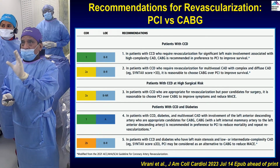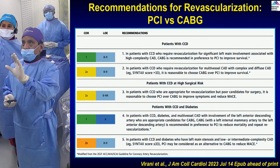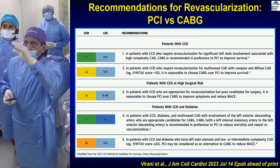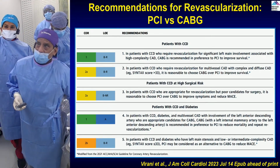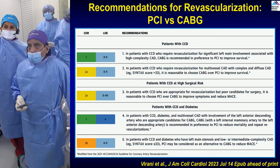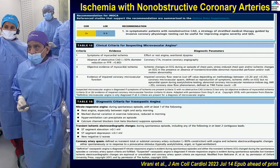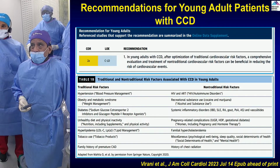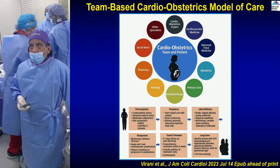So the key is your class 1 patient requiring revascularization with significant left main disease associated with high complexity CAD. CABG is recommended in preference to PCI to improve survival, but PCI can be done. And the SYNTAX score incorporation has gone down a little lower. And for patients who are high risk for surgery, PCI is a class 2A indication. And also for patients with chronic coronary disease with diabetes and multivessel disease, left main and 3 vessel appropriate for CABG, they'll definitely put CABG on that. Lot of work on non-obstructive vasospastic angina, microvascular angina, INOCA, special emphasis on adult congenital disease and of course the obstetric patients.